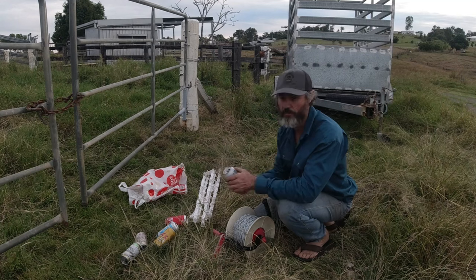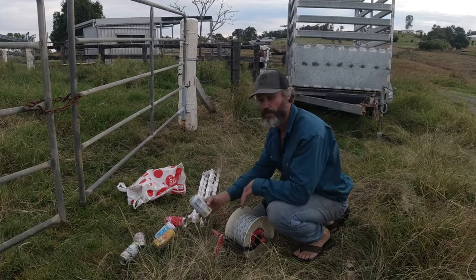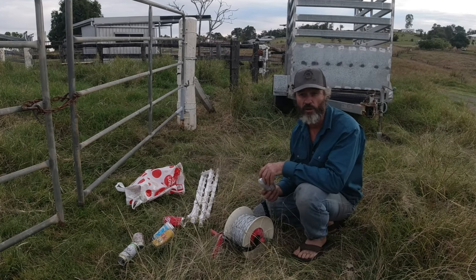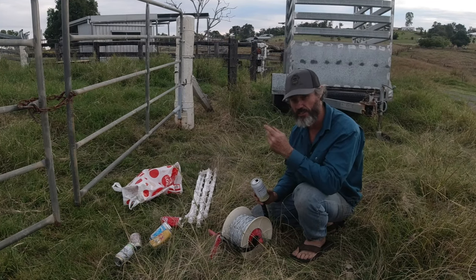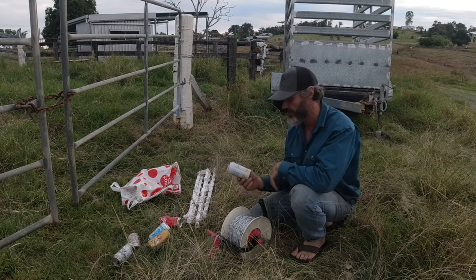Obviously you can see most of them are beer cans because Nick's a bit partial to a beer or two on a hot day. Well, a beer or two on a cold day for that matter. It's winter time and she's drinking at the moment, I think. Perhaps she can't hear me.